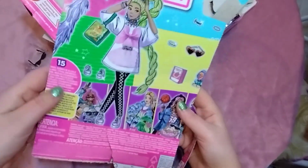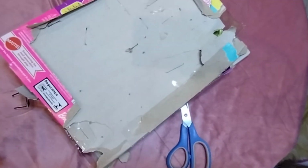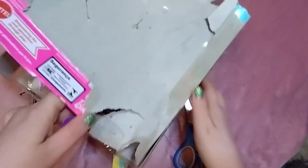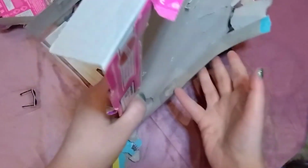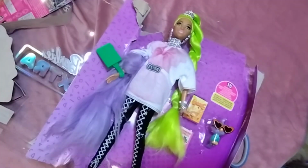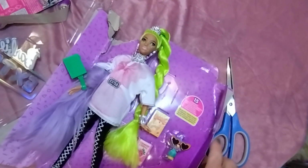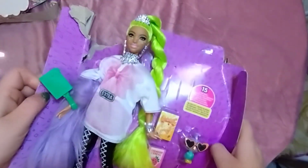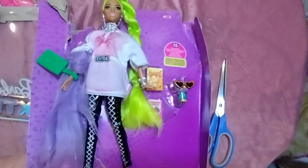Is this maybe for saving, like this picture? Maybe it's easy to take out so I can save it for later, because they know that the package is going to be ripped into pieces. Look. Oh my god. Okay, this is not a package you can save for later and put back. It's not. Okay, but well, here now. Oh, look at her. Oh, the hair is smooth. It's fantastic. I love it.